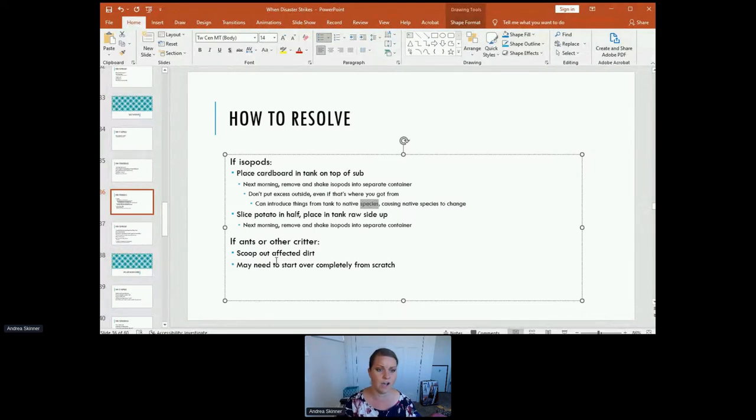Okay, so if it's an unwanted bug, so ants or other critters, you've got to scoop out the affected dirt. Keep the dirt off of the sub. Keep food off of the sub. I've never had this problem, thank goodness. But from what I've seen when I've researched, you might have to start from scratch, especially if it's ants. Ants dig. That's what they do. They dig down, they have nests. So if you get ants, you might have to start over completely from scratch, which is unfortunate.